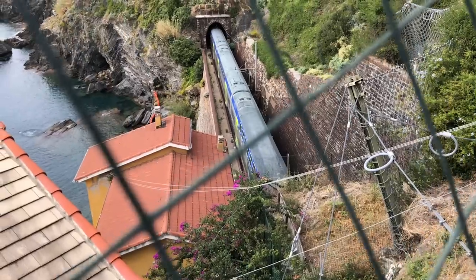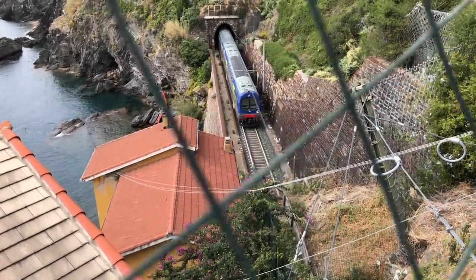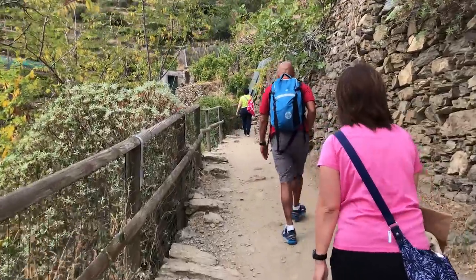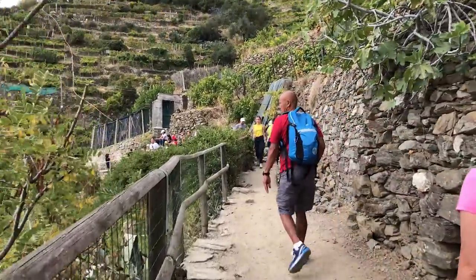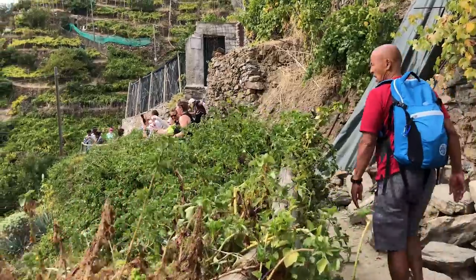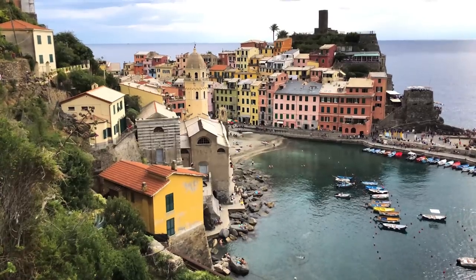You might even see the train passing by down below. It's going to take you another 10 or 15 minutes, depending on how you walk, but you will be getting up there, and the view is going to be worth it, guaranteed. Then you get to the first viewpoint, and it is spectacular.